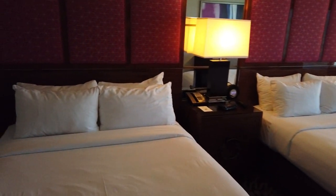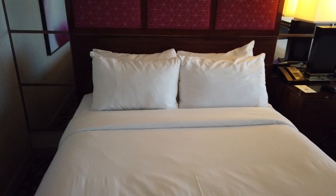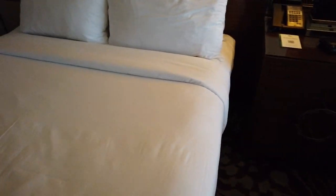So if we're checking the bed, doesn't feel too bad. Definitely a firm mattress here. I prefer a firm mattress, and you get four pillows with it too, so that's good. And it's looking pretty clean. Let's just go ahead and check under the sheets. Yeah, I can definitely say that's looking pretty good at first glance over here.